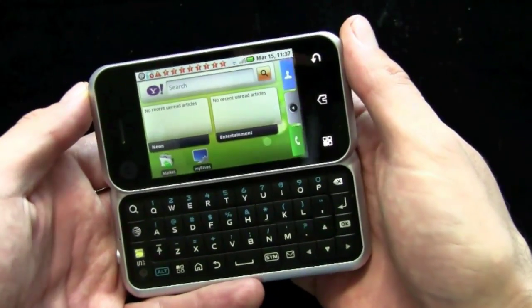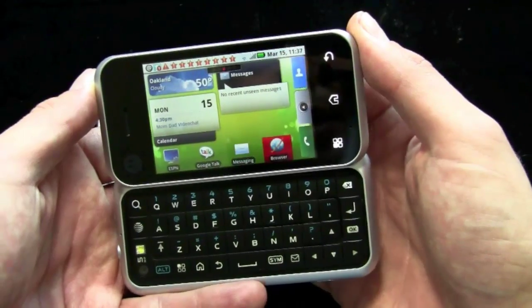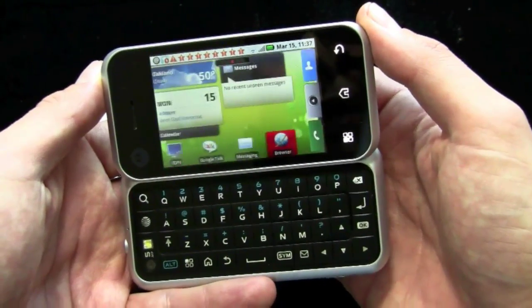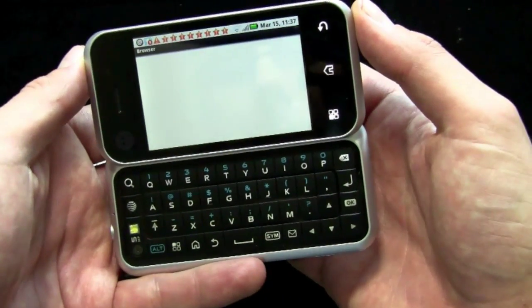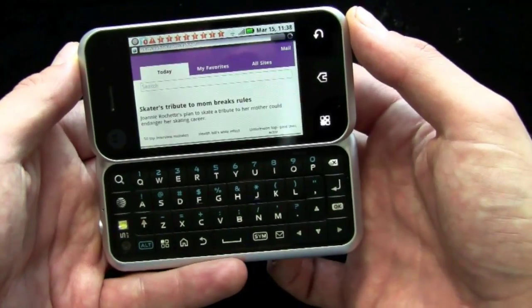And in that case, even though it's a kind of quirky design that not everybody's going to love, I actually really like the trackpad on the Backflip. I think once you get used to it, it works really well, and it's actually relatively ergonomic.